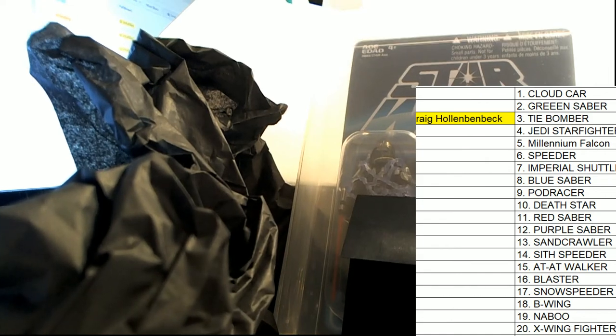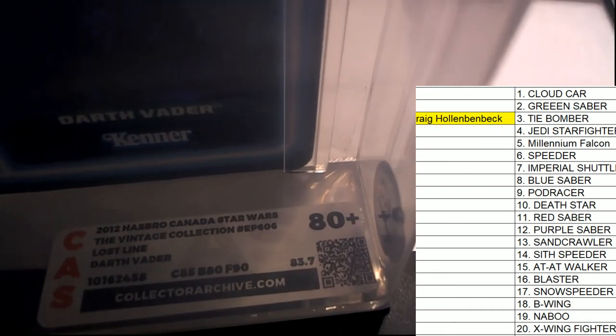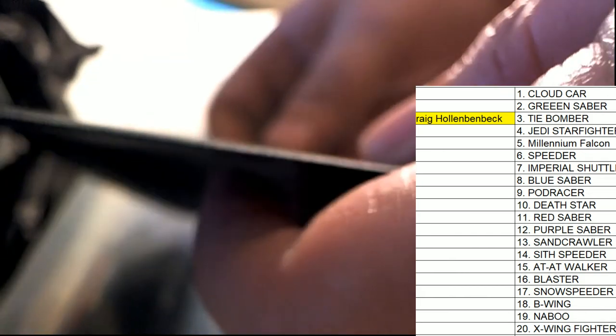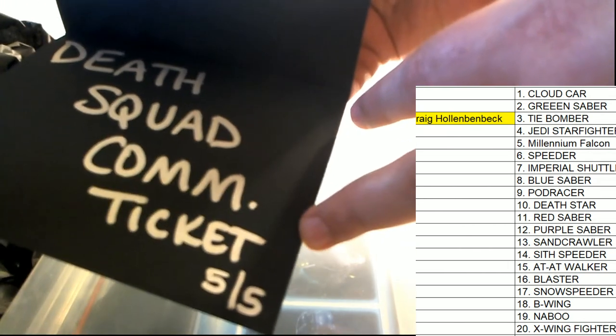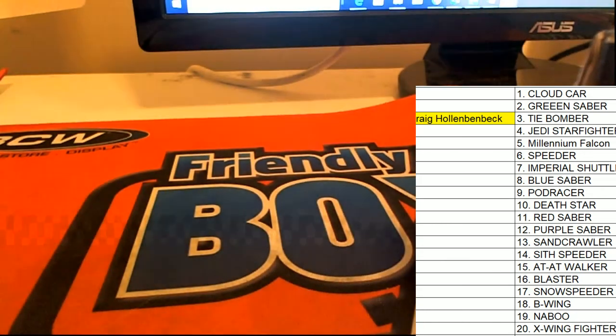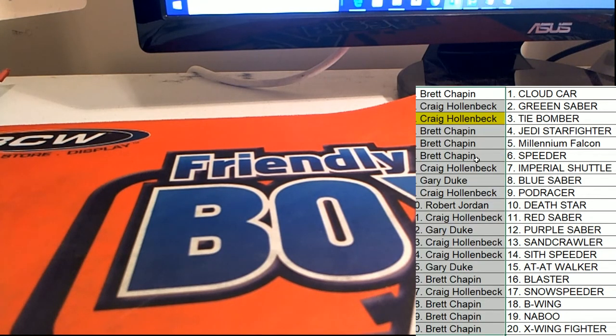But let's take a look at what Craig got for his ticket and hit. So, Craig, congratulations. You have this 2012 Hasbro Star Wars 80 grade. Nice one, Craig. And you're scoring this ticket. It is going to be a Death Squad Com ticket, 5 of 5. Nice going. Congratulations. Congratulations to Craig H with the bomber. Craig had the bomber.